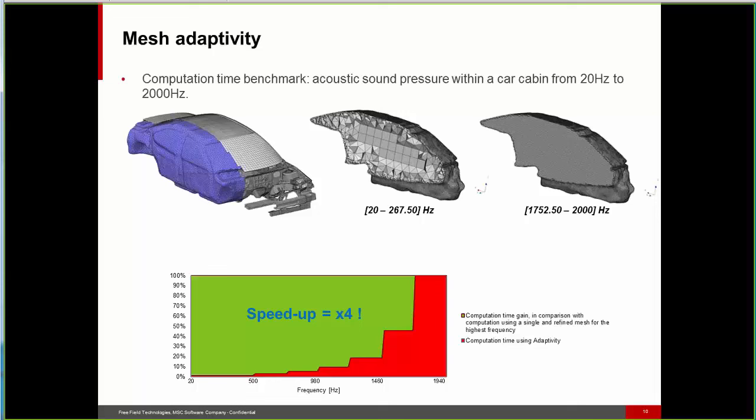We can see here a benchmark of an interior of a car problem, similar to what we will see later, where we have reached a speed up of the computation of a factor of about 4 times compared to a standard acoustic computation.